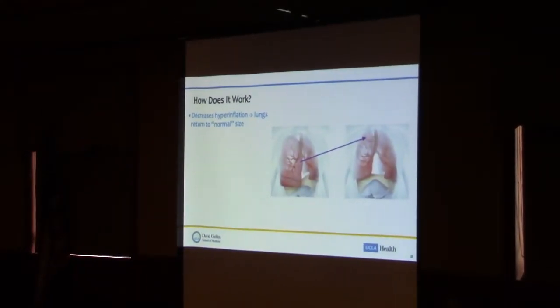So once we collapse that portion of lung that isn't working as well, we decrease that problem with hyperinflation. So the lungs were very expanded. Once we collapse that part that doesn't work well, the lungs return to a more normal size, which is a good thing for many reasons. It causes the diaphragm, now that muscle here that separates the belly from the chest, to work more efficiently. It helps your respiratory muscles in your chest work more efficiently. Air, oxygen is now going to areas of the lung that are less diseased, and you're going to trap less air because it's going to areas of the lung that have more recoil, that have more elasticity, that allow you to get the air out better.